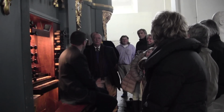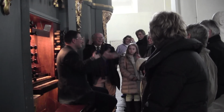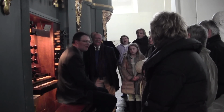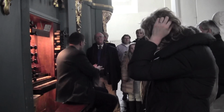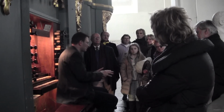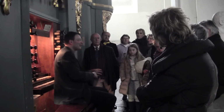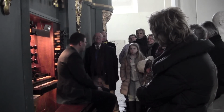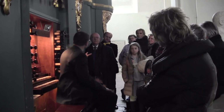Alle Register gezogen, all stops pulled. Powerful sound. So really, the organ can play very soft and gentle. It can be quite powerful and festive on many occasions. Very sad, I can play for funerals and very solemn occasions. I can play for graduation ceremonies, playing national anthems and Gaudeamus Igitur, the student academic anthem. It all comes down to this tremendous power that this organ has, and then the tremendous colorful abilities.